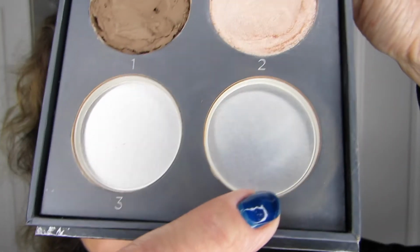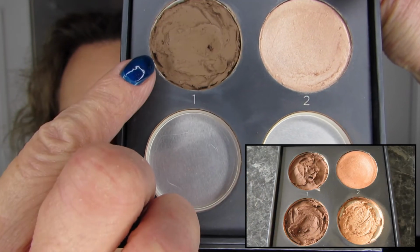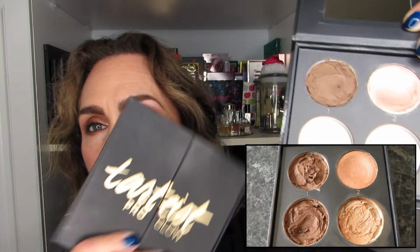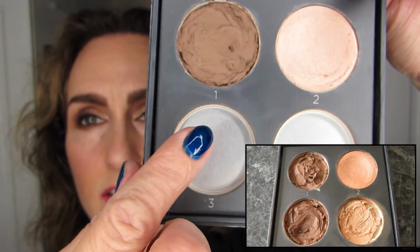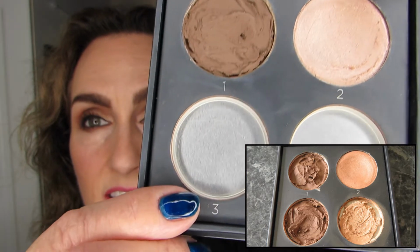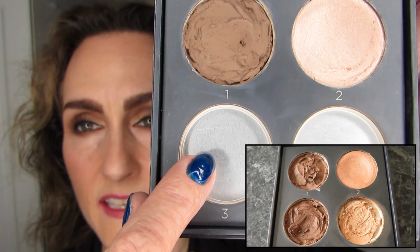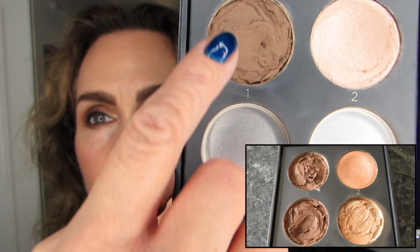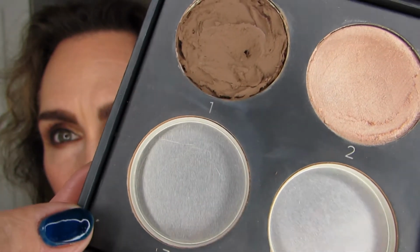So first off, I had this pan empty, and then I had this contour cream from the Tarteist Pro Glow that I had transferred into this palette, but I had it in these two pans because it didn't fit. Well, I used enough of it on a daily basis that I was able to combine what I had put in this pan into this pan, and so I only have the one pan of contour cream.